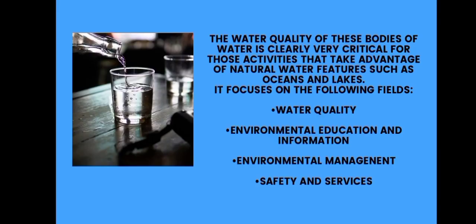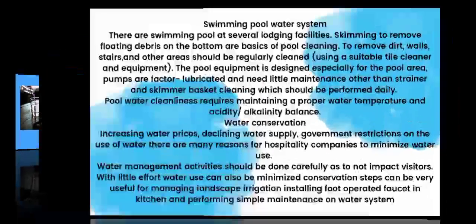The water quality of these bodies of water is clearly very critical for those activities that take advantage of natural water features such as oceans and lakes. It focuses on the following fields: water quality, environmental education and information, environmental management, safety and services.